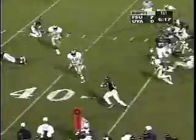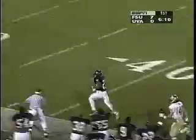Pitches the ball up to Tiki Barber, 35, 40, 45, 50. He's down the near sideline. He's to the 30. He's to the 20. He's to the 10. He'll score!